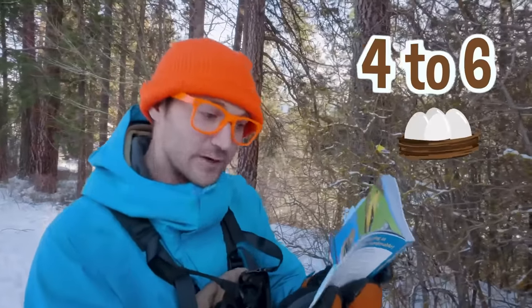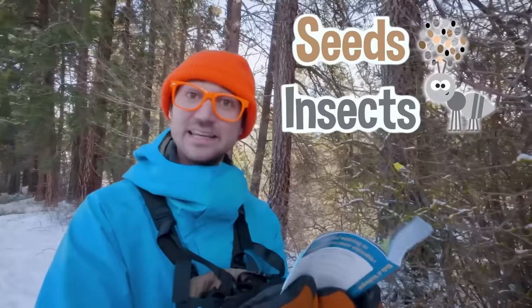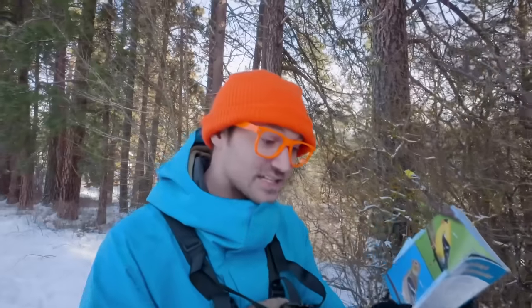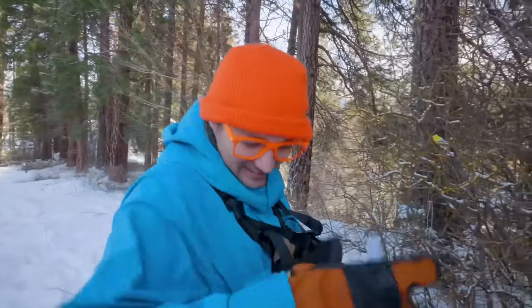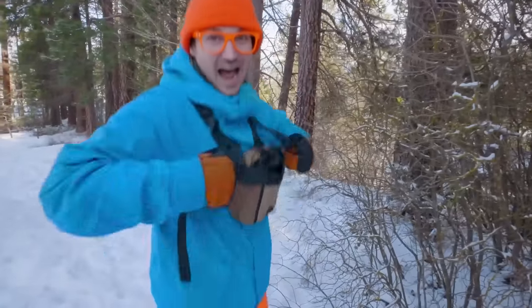It says 4 to 6 eggs. Interesting. Okay, seeds and insects that it eats. Yum. And it says that they almost always are in small flocks. Wow, that must mean that there must be more of them around here. That is so exciting. Whoa, and they migrate with about 20 other birds. Whoa. They are so cool. All right, I am gonna continue to explore.